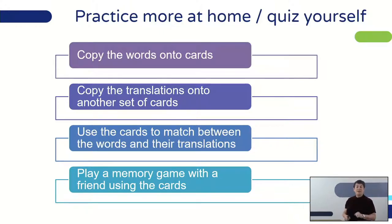You could make those into flashcards. You hold them together and look at one side and then the other. So you've got quite a few options for how you can practice with these cards. You could also try putting the word on one side and a picture on the other side. Draw yourself a picture, or print out a picture.